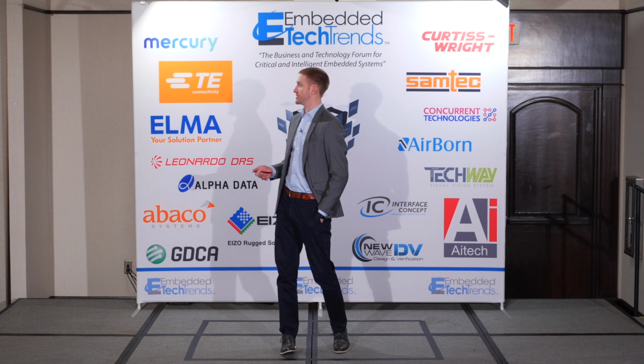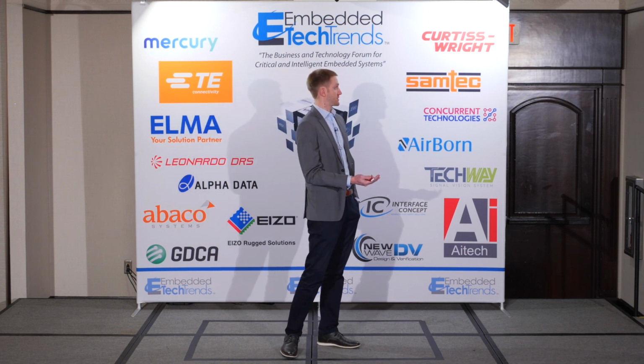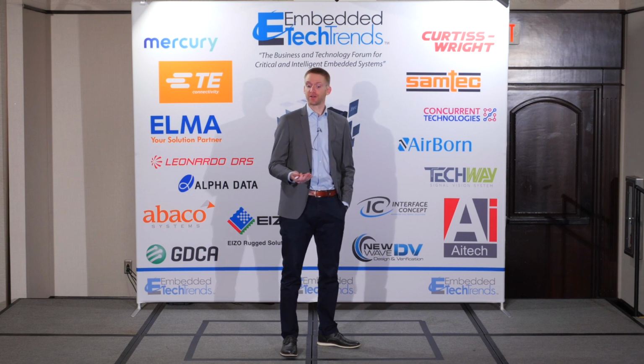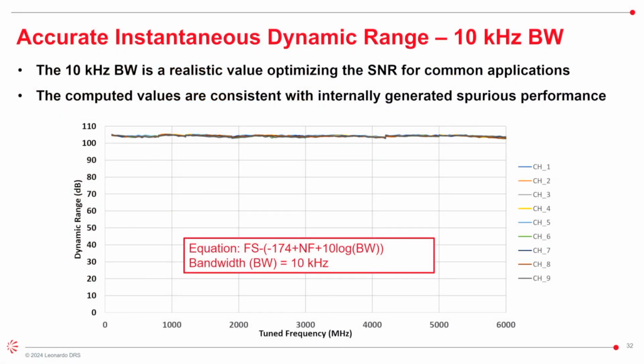The second thing is you didn't consider the spurious, the internally generated. So a far more reasonable way to look at this, talking about how a red car is insufficient for specifying, is stating it within a particular resolution bandwidth. For the signals of interest, we typically care about 10 kilohertz, which is a realistic way to use that. And it also lands on a reasonable level for internal spurs, both on A to Ds and traditional superhet radios. And you can see that would be a reasonable way to spec that.